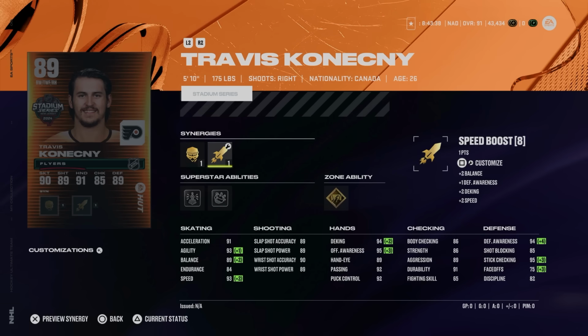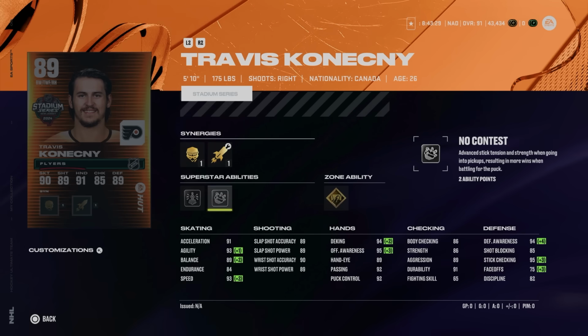And Travis Konechny finally gets some love, does get two-way forward and speed boost or shooting boost, which would put his speed up to 93, 91 acceleration, and 93 agility with two-way forward activated. Has gold close quarters, no contest, and unstoppable force. This one, if the Flyers were to win, even if they aren't, is definitely usable, regardless if you're a Flyers fan or not.